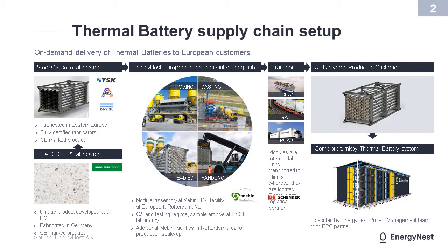The steel cassettes are fabricated in a facility in Central Europe, according to standards and CE marked product requirements. Heatgrid is manufactured by Heidelberg Cement. And then we put this together at our manufacturing hub in Rotterdam, Europort, which is the central hub in Europe when it comes to goods and transport of goods.